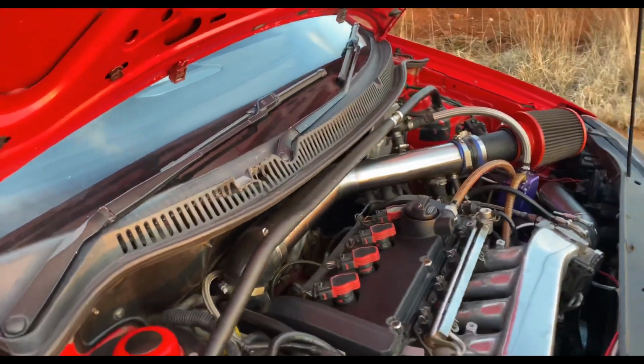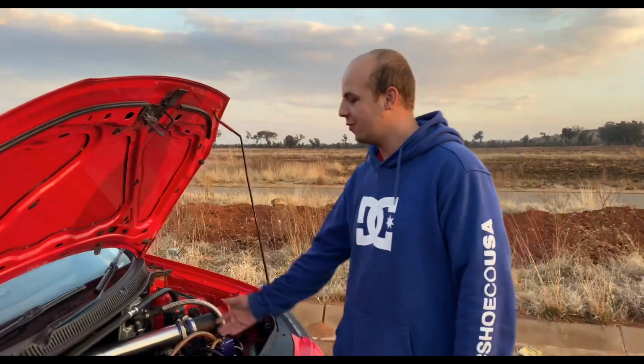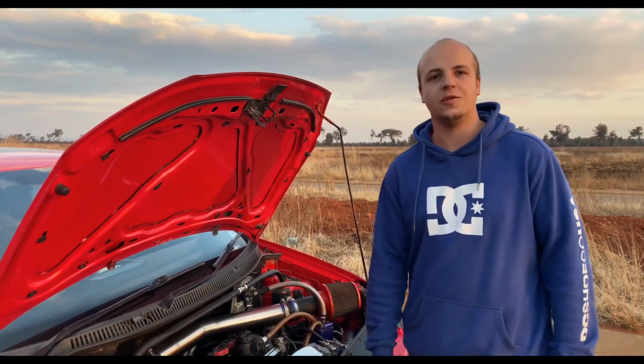Is it some secret sauce, or are you willing to speak about what you've got on it? No, I'm open. It's a KO4 turbo from a Golf 6R, and it has a bigger compressor wheel fitted to it, so that is a KO4 064 hybrid turbo.